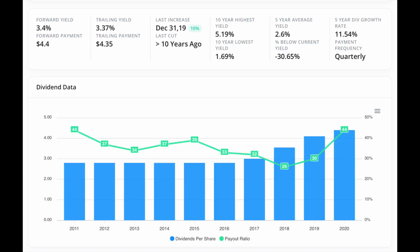So the last time they increased the dividends was December 31st, 2019. And we all know 2020 we can't count because that was the year of you-know-what. So they have a 5-year dividend growth rate of 11.54%, which is amazing. I love to see that. Their 10-year highest yield is 5.19%. The 10-year lowest yield is 1.69%, so they're sitting somewhere in between that. Their forward yield is 3.4%, and their trailing yield is 3.37%.